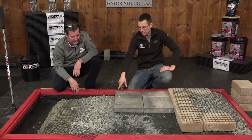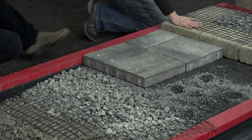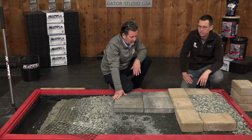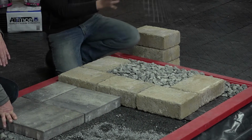So we've got clean chip on top of our 3/4, our paving stones, and we've made it to our raised patio here. So raised patio, we got our wall block, we have our clean 3/4 inch stone filling it in, and we're going to reinforce it with some grid.